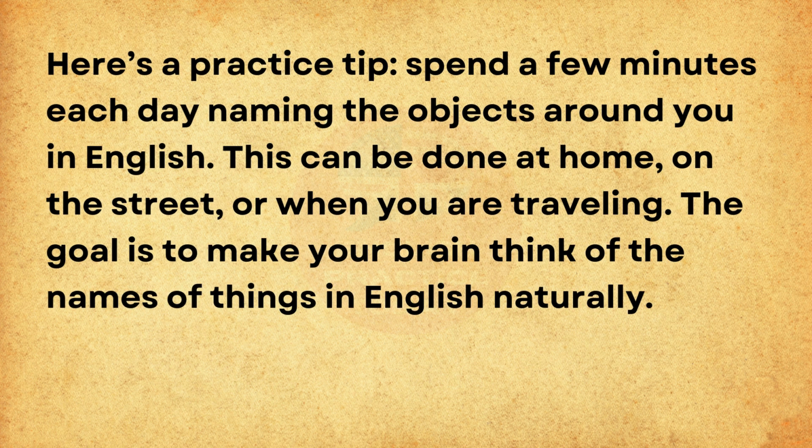Here's a practice tip. Spend a few minutes each day naming the objects around you in English. This can be done at home, on the street, or when you are traveling. The goal is to make your brain think of the names of things in English naturally.